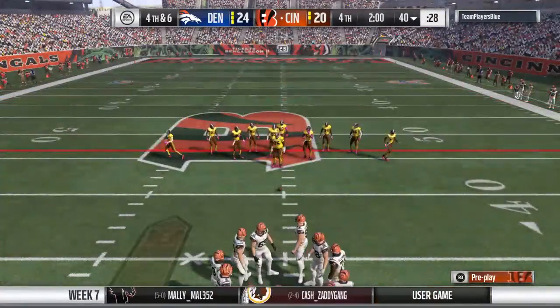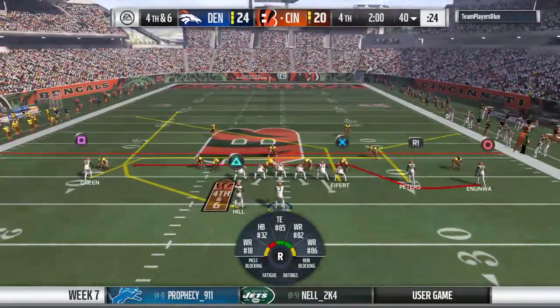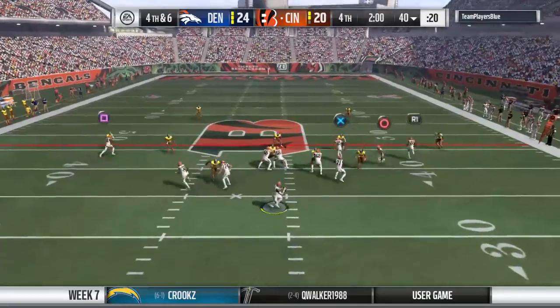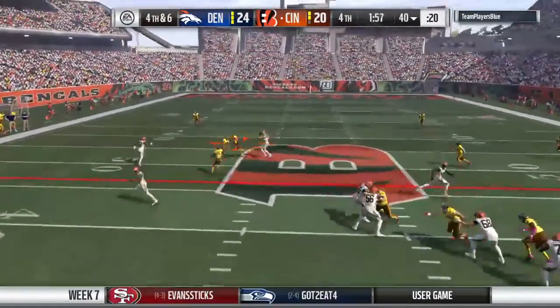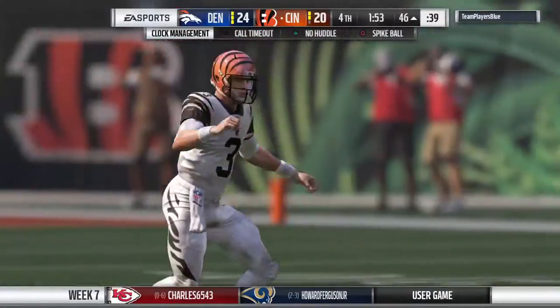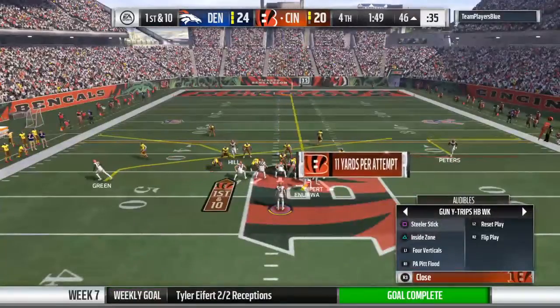Down 4 late. Got to go for it here on 4th down. They send Green to the left on his own. Got to try it here. He's back to throw. And Eifert has it. And he's got the 1st down before being taken down. And that's a big pickup of a first down.